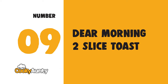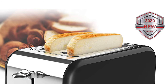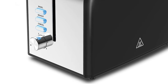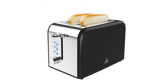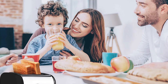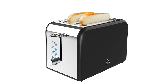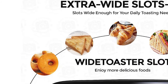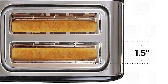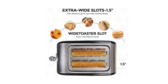Number 9. Dear Morning 2 Slice Toaster. Striving for best toasters. Slice bagel toaster made of 100% food-grade brushed stainless steel and BPA-free. Simple operation with easy one-touch LED indicator button, easy reach high lift lever, easy clean removable crumb tray, and easy collection cord storage. Automatic pop-up to avoid burning fingers.